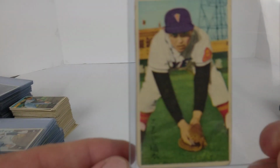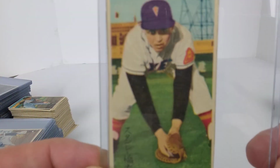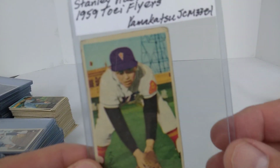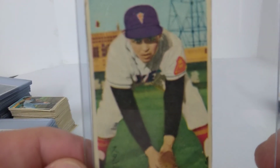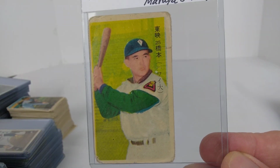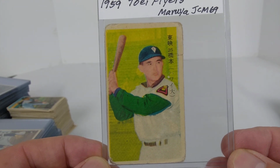Okay. American Stanley Hashimoto. Get to focus better. Hadn't seen this one before. Again, it's the Yamakatsu glove series. Apparently it just doesn't particularly want to focus. There it goes. Got another Stanley Hashimoto. Hadn't seen either one of these before. Both from 59.